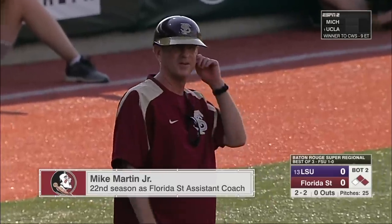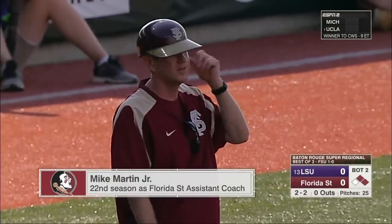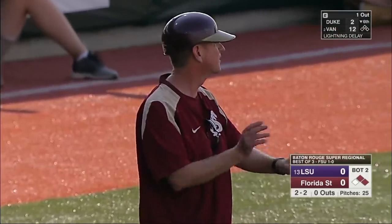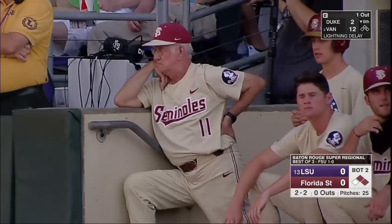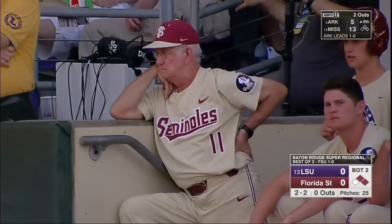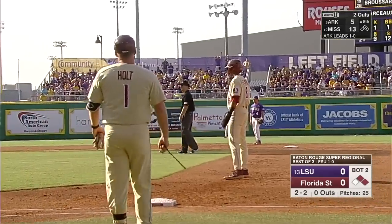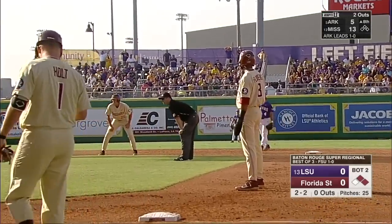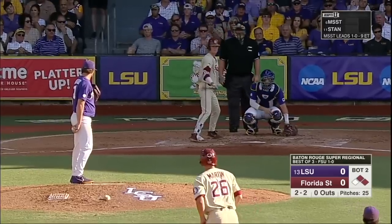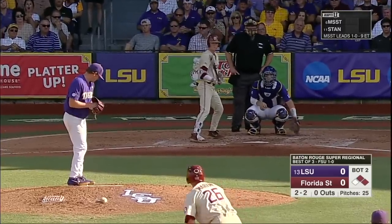Mike Martin Jr., 22nd season as an assistant to his dad, played for his dad and a team that made it to Omaha. Known affectionately as Meat. It's that simple. 11 and Meat. Two Florida State institutions. Smith was 0 for 2 yesterday, but he drew a pair of walks.